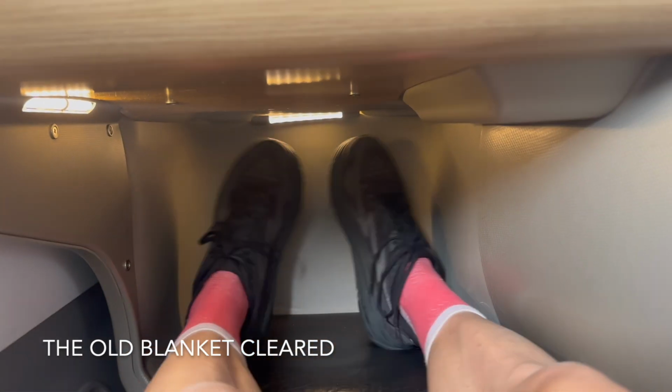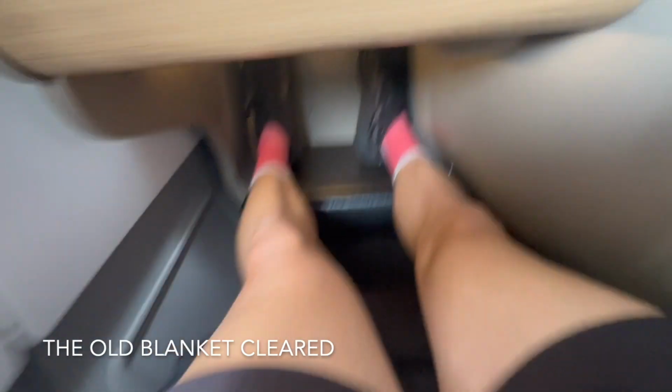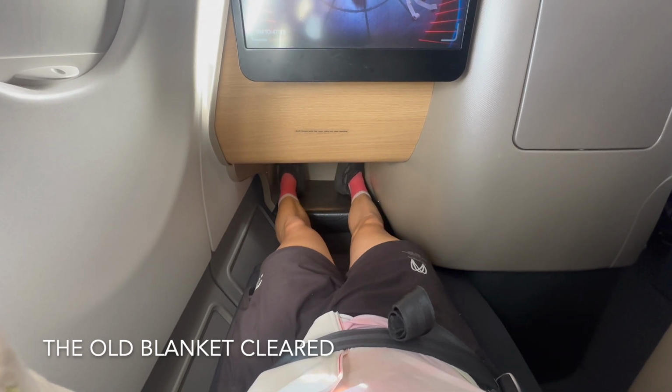So, you're about to meet Glenn. Glenn's a legend and made this flight so much more enjoyable than it should have really been. You're going to see him come up a bunch of times as he serves me throughout the flight, and he was honestly fantastic.